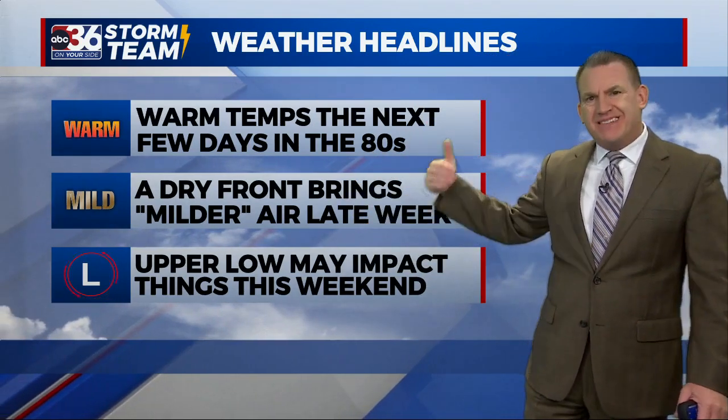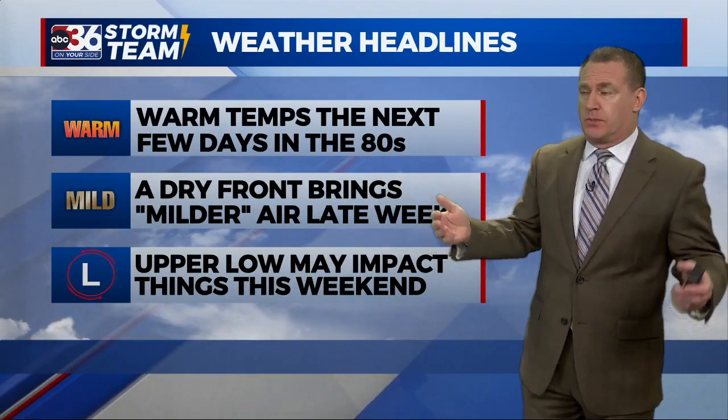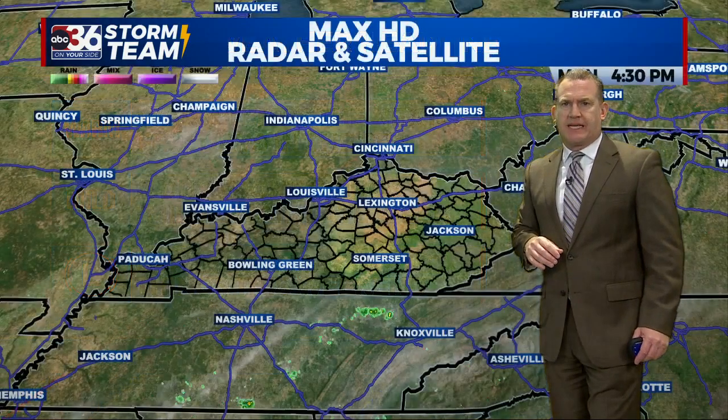Now, midweek into the late week, we'll see a dry cold front. That's going to bring milder air, still comfortable. And looking ahead to the upcoming holiday weekend, an upper low may impact things. It's going to be something to watch as the week wears on.